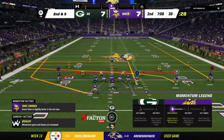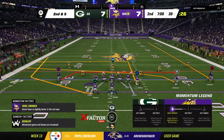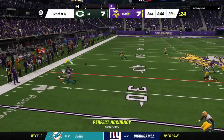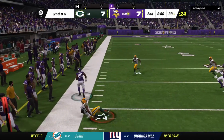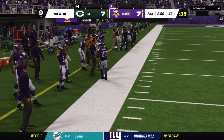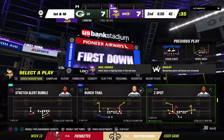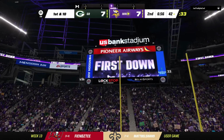Ball on the 30. They'll come up with a 2nd and 5. Back to throw. Finding a safety valve here. That's complete. And past the 40 before it was out of bounds. It's a gain of 11 as the Vikings pick up the first.